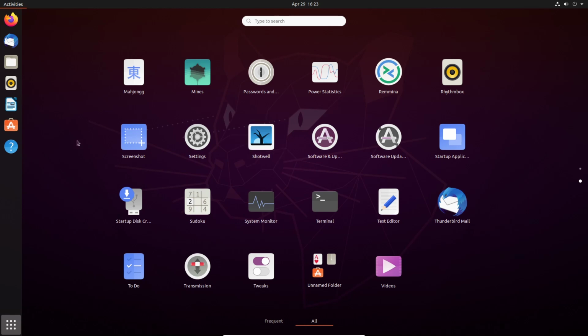Alright everybody, hope you all liked this video. I think I covered most of the stuff that was new in Ubuntu 20.04, but yeah, I think it's a good upgrade from Ubuntu 18.04 if you're still using that, and definitely from Ubuntu 19.10 because it seems to be more stable even now, right after it is released.